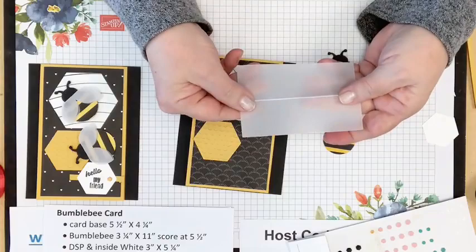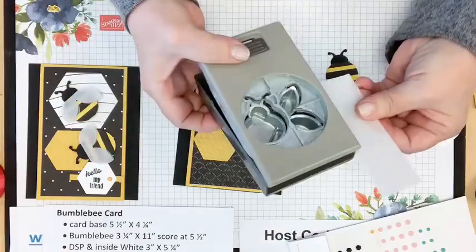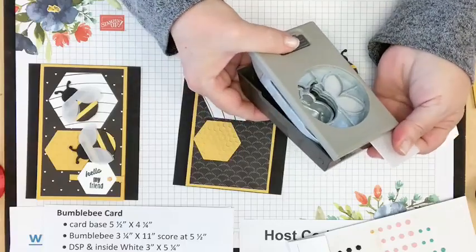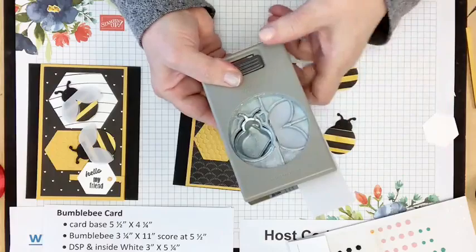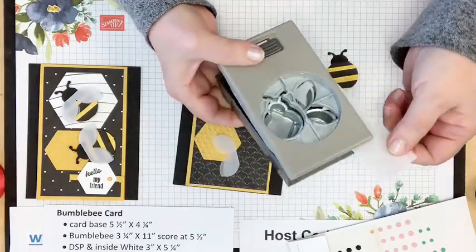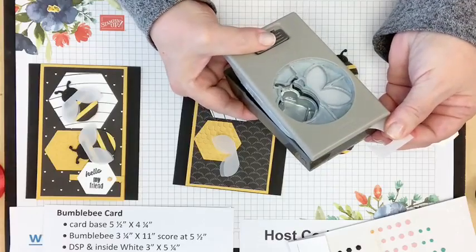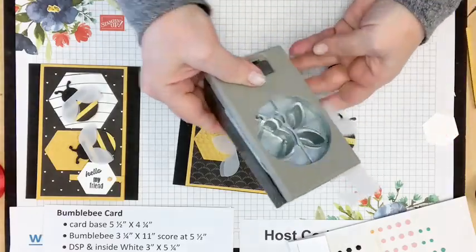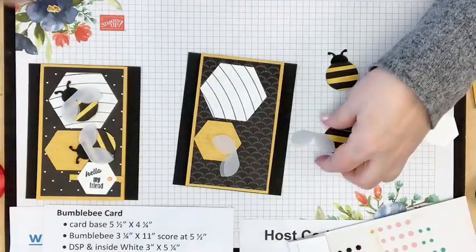I folded a piece of vellum in half, okay? And then you take your wings and just punch. And you can see they're gonna be straight instead of curved, but it's okay. It's not that big a deal. And then I turn it over and do it one more time. Okay, nice use of a piece of vellum that I had.